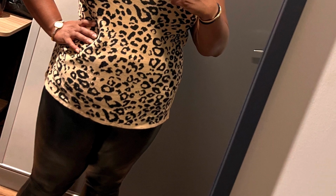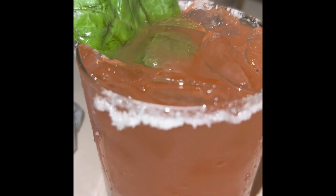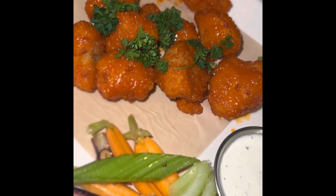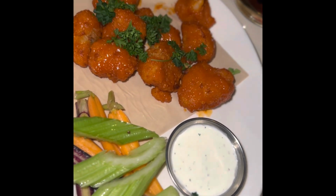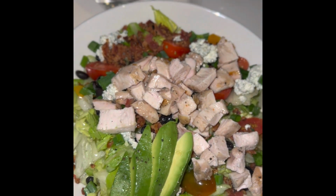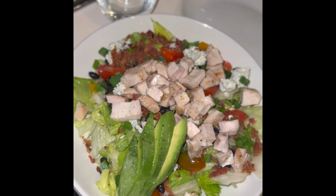We finished the night by heading to dinner at this restaurant that was close to the hotel called Corinne. I got a mule and we tried the cauliflower bites, which were delicious. And I ended up getting a Cobb salad for dinner. Everything in there was really good. The ambiance was great. Beautiful place to try.